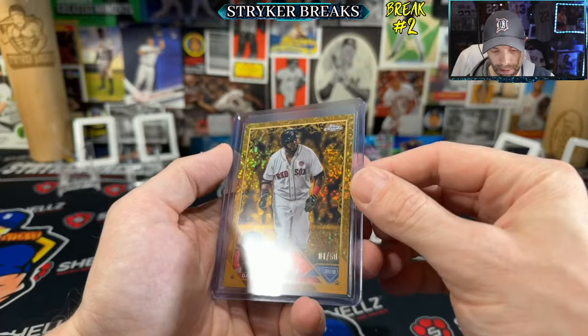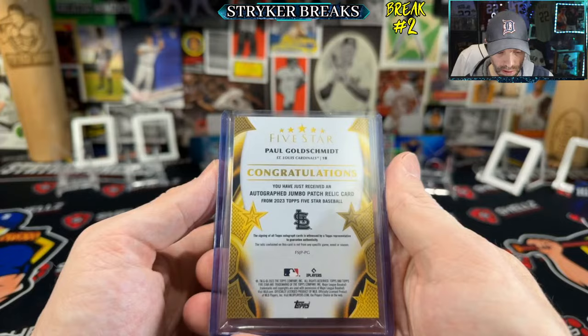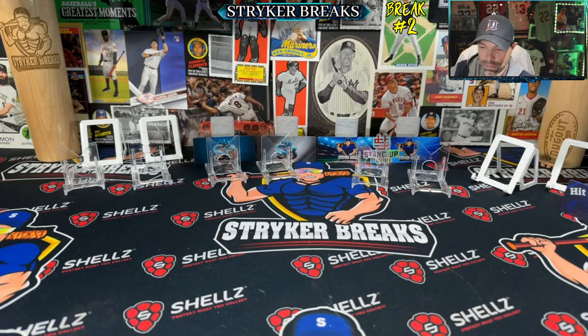The Hot Bees, Paul Goldschmidt, 15 of 25. On card, patch, auto. And Cal Ripken Jr., 10 of 30. Gold frame, on card, number to 30. Okay, let's do the big one. Break number 3.